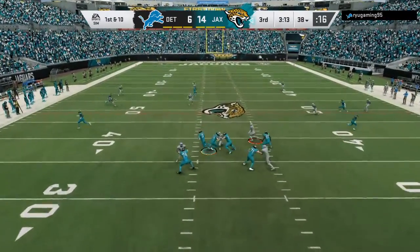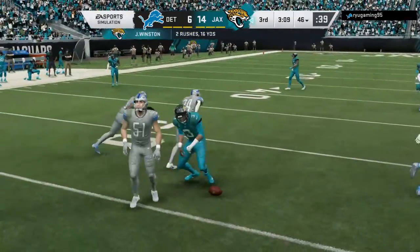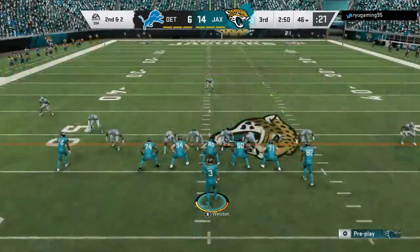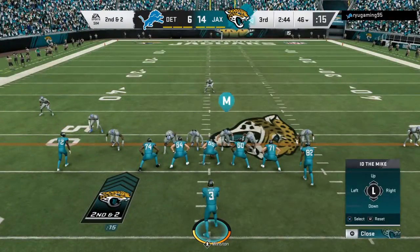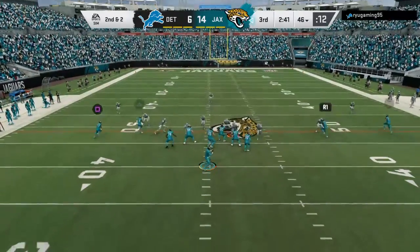Working out of the gun, Winston. An alley to run, and he avoids the contact by sliding. He'll get 8 on the scramble there. It'll be second and a couple. Partner, he was going through his progressions. Not there, not there. After about the third one, he decided he better pull it down and run for it. And he slides down and avoids the hit for good measure.